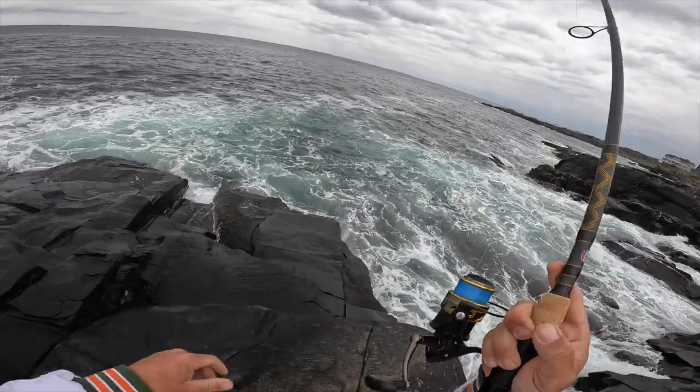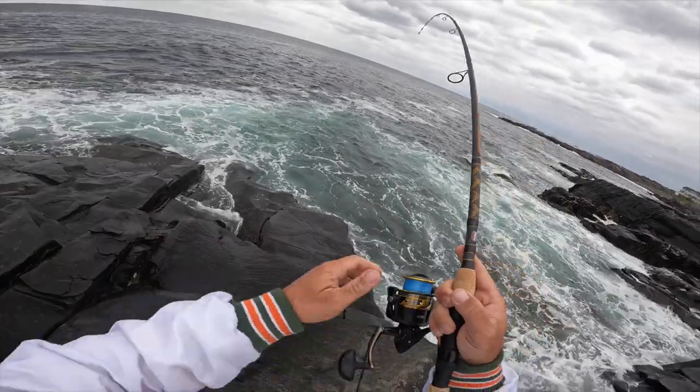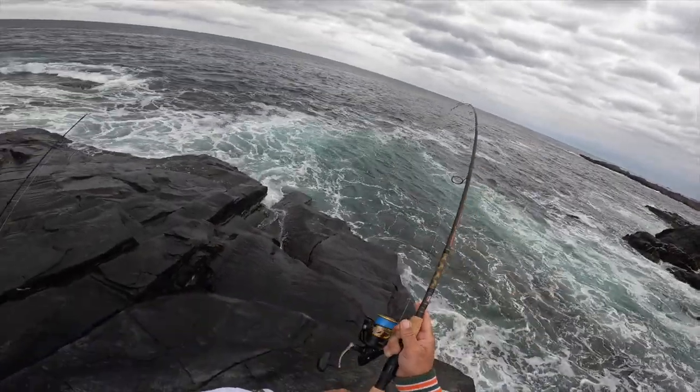What do you have on, bait? A flatline chunk. Nice. Yeah, I'm still testing lures, just bouncing around, seeing where they're at. I guess you found them. This is a keeper, too.